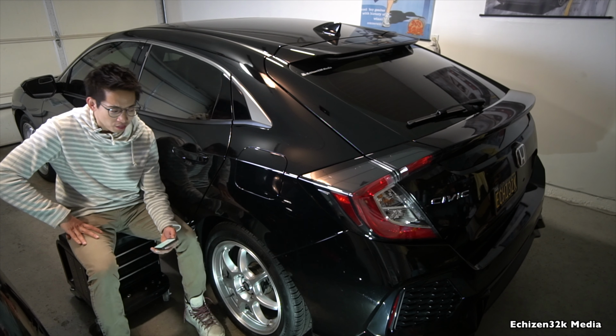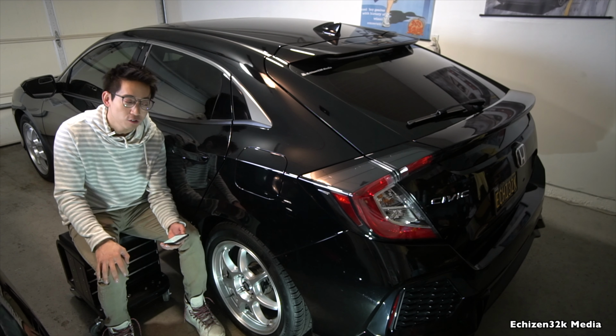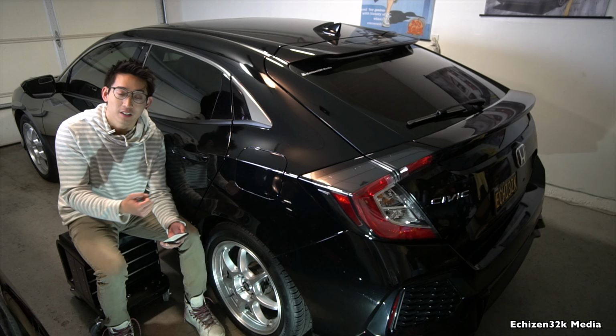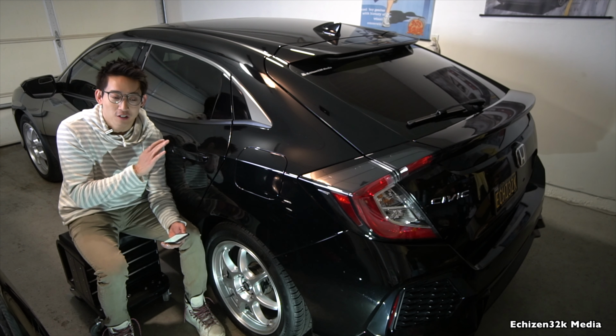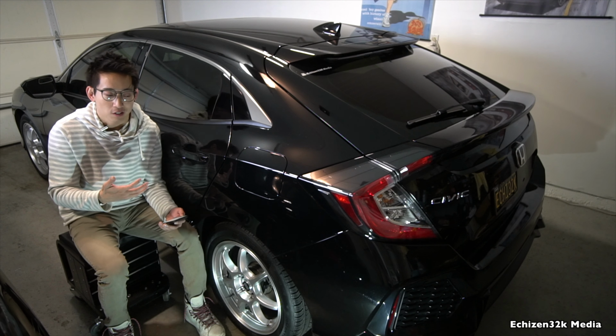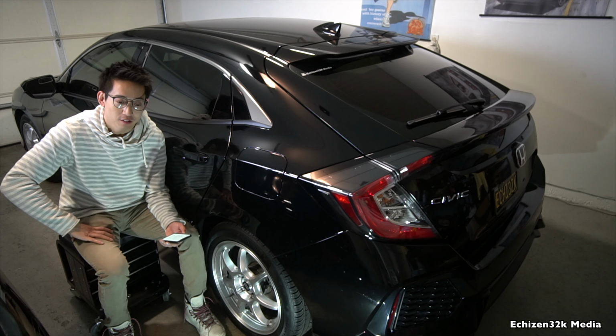One of the first things I noticed when I test drove it at the dealership was that it's fairly solidly built. When you open the door and close it, the thud makes you feel like it's not a cheap or cheaply made car. This car isn't actually manufactured in Japan.